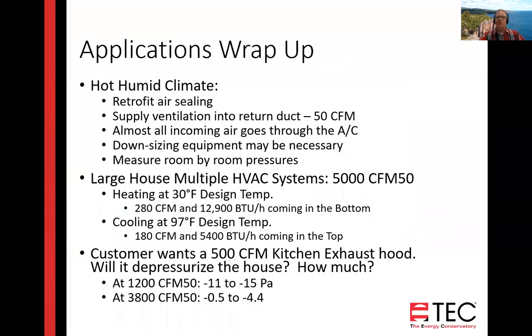Okay, so let's summarize the applications that we threw out to begin with. We looked at a hot, humid climate, and in the hot, humid climate where we're having difficulty controlling the humidity, the summary of that application is if you can do retrofit air sealing, and if you can do supply only ventilation into a return duct, then almost all the incoming air is going to go through the air conditioner, and you're going to have a much easier time controlling humidity.